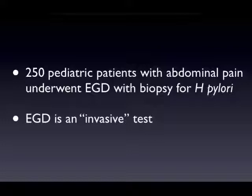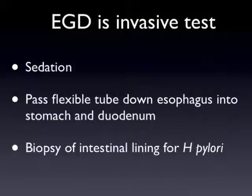250 pediatric patients with abdominal pain that was sufficiently troubling to require EGD or esophageal gastroduodenoscopy with biopsy for H. pylori were enrolled in the study. Now, this is a pretty invasive way of making the diagnosis of H. pylori. By invasive, we mean it requires sedation to pass a flexible tube through the patient's mouth, down their esophagus, and into the stomach and first part of the small bowel or duodenum. To prove H. pylori is present, the gastroenterologist biopsies the stomach or duodenal wall. Not only is this uncomfortable, but also involves a risk of bleeding or perforation at the biopsy site.